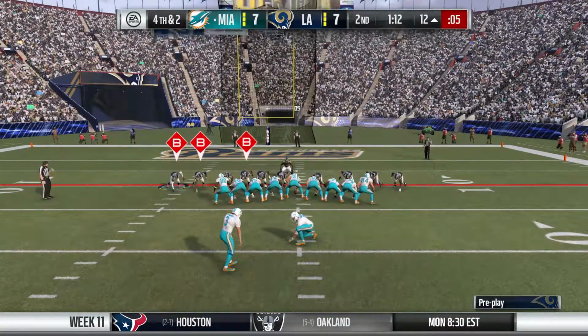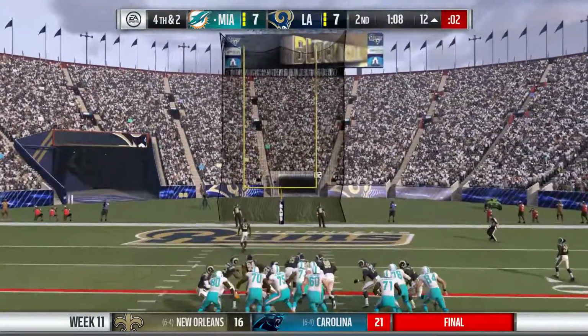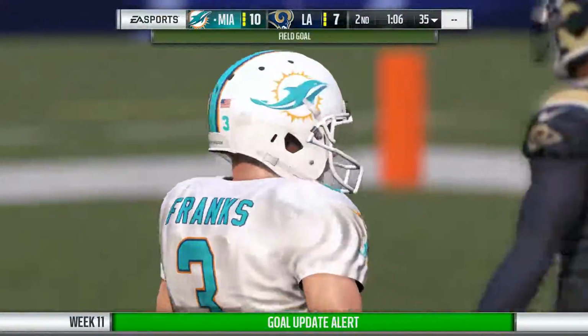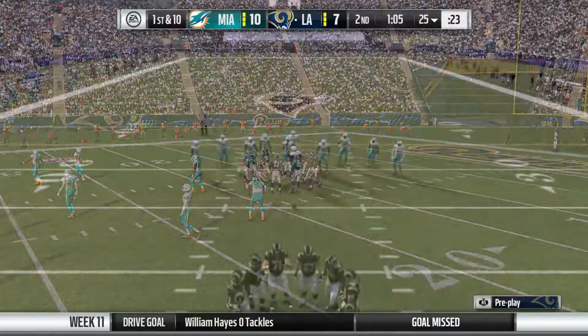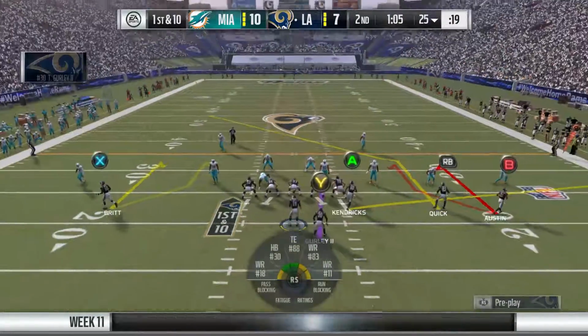Could he be any more open than he was on that play? And they lost him going to the outside. Hard to believe because you go through your accounting on each and every defensive snap. Who's got who? So not much left here before we reach halftime as the offense is out there now hoping to put together a scoring drive before they head to the locker room.